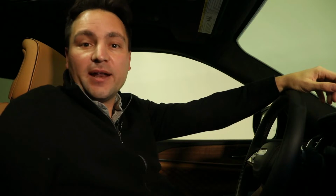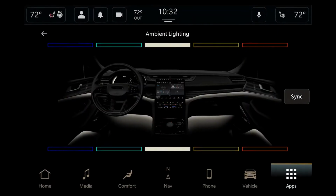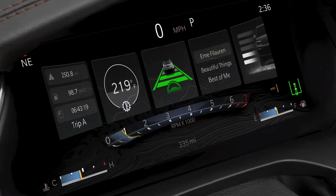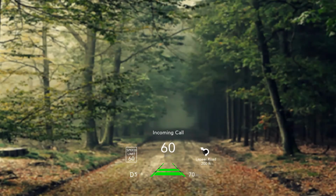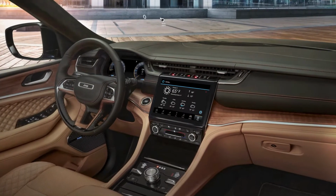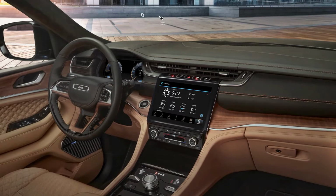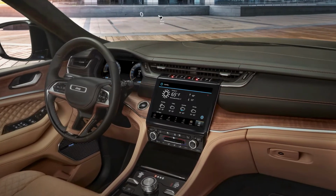With the all-new Grand Cherokee, we've taken Uconnect 5 to the next level by adding great features like adjustable ambient lighting and Jeep off-road pages. We've also added a 10-inch fully digital instrument cluster and a 10-inch full-color heads-up display. So when we talk about enhancing the driving experience, one of the most important things to us is how do we manage the visual input that's coming to the driver? And with the all-new Grand Cherokee, we're really keeping your eyes on the road.